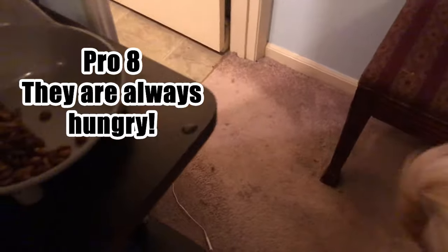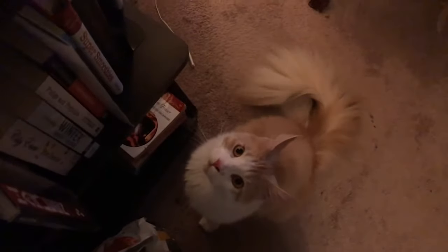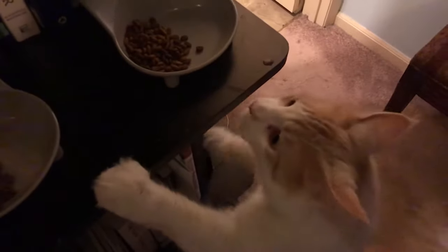Pro number 8, they are always hungry. Draco gets excited about food no matter what. I don't free feed, which means you fill their bowl up and the cats will graze throughout the day, because I'm concerned about weight gain. I do feed them in the morning and at night.